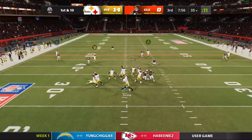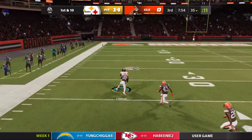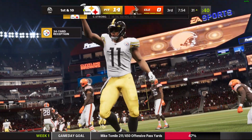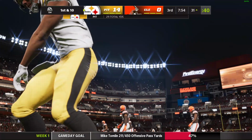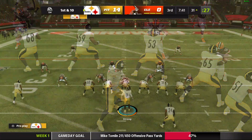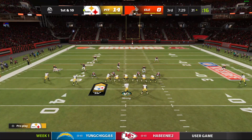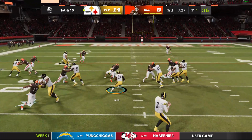On first down, he'll drop to throw. Claypool with another catch. And he takes this one down almost all the way to the 30. A big play that time through the air. 34 yards. So the big play changes the complexion of things. Here's 1st and 10 just outside the 30.